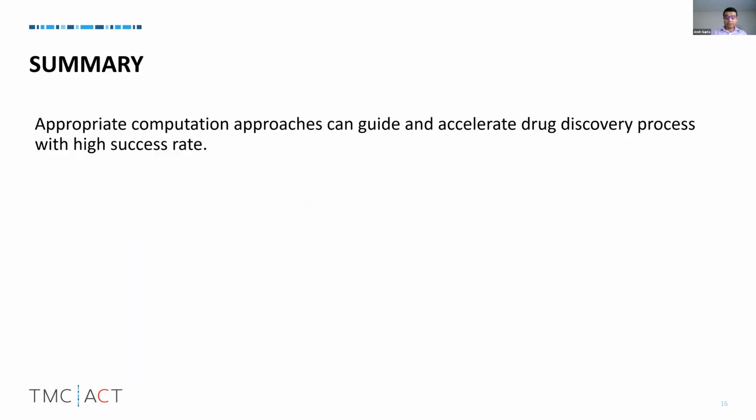So in summary, I'm intentionally keeping it to one sentence, and I'm very cautious in using this sentence: that appropriate computational approaches can guide and accelerate drug discovery with a high success rate. This word "appropriate" is very important because for every target the strategy could be completely different, since we have to take into account what prior information is available and what kind of target we are picking.